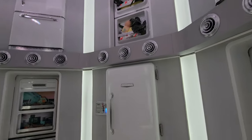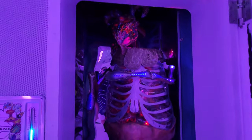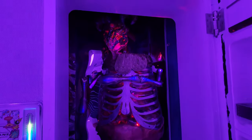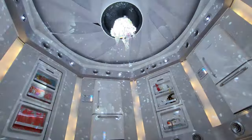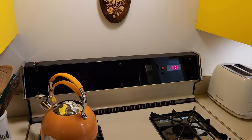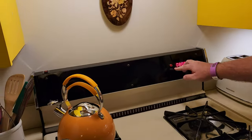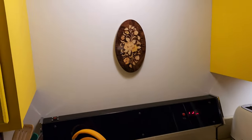Back to the main fridge area, and let's see what's behind this door. It's a random sheep alien? Maybe goat? Yeah, I think it's a goat, not a sheep. Very odd. Oh, and the chandelier comes down and makes a party in here. Also in the kitchen there is a stove. Oh, it does stuff. There's buttons and dials. And it lights up. It's kind of a working stove.